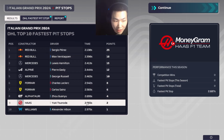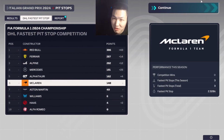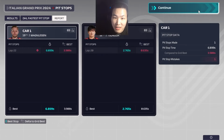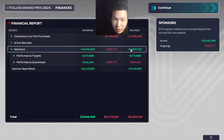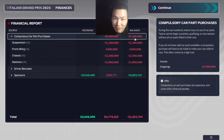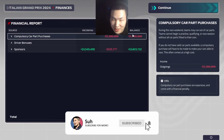Haas suddenly in the top 10. Okay, somehow we earned 2 points. Very rare, but I'll take that. But yeah, abysmal race overall, really horrible. But we do make 3 mil, but we use up 5 mil on new components for Magnussen's car, and he crashes the bloody thing. So let's move on to the next one.